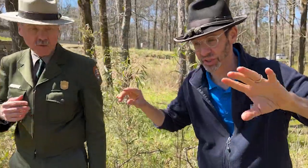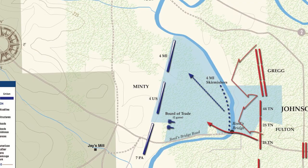Stay here for a second, Jim, before we move on to our next guest. First of all, if Reed's Bridge sounds familiar to some of y'all watching, it is because you, the members of the organization, help the trust work with local partners and preserve both sides of Reed's Bridge. It's a great acquisition and really important to telling the story of the Battle of Chickamauga.